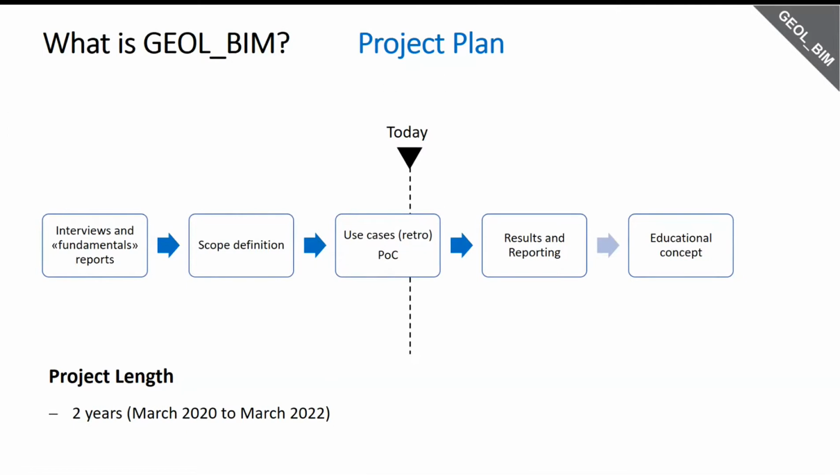We started out with an interview phase and simultaneous creation of fundamental reports, after which we could do a redefinition of the scope of the project. Then those advisory group members supplied us with data and use cases to try out the developed method and ideas, with retrospective projects, so the projects were already finished, but we could use the concept behind them. And then this is where we are at the moment. We're still working on that.